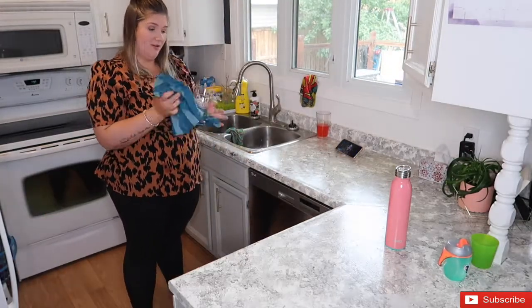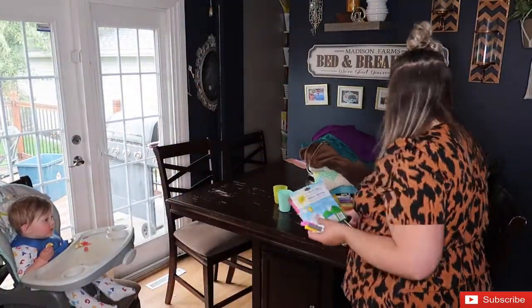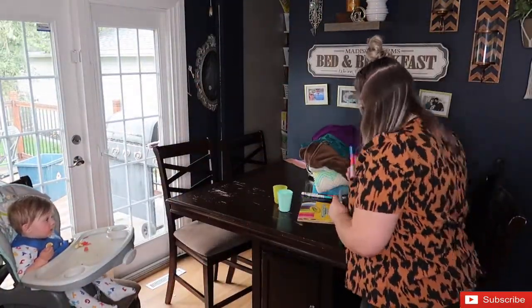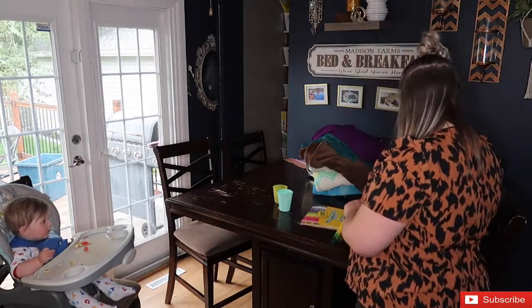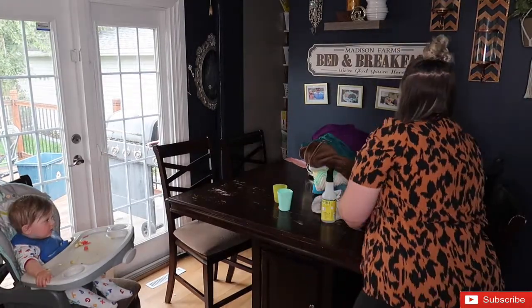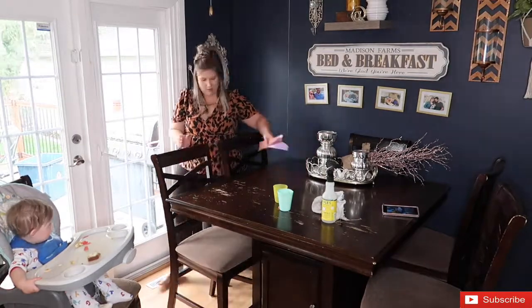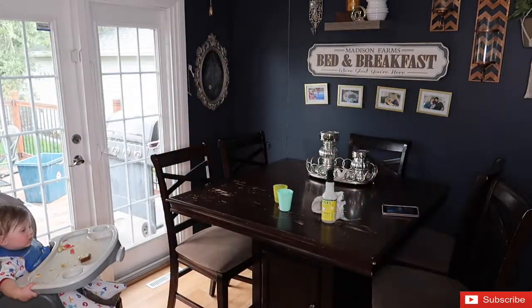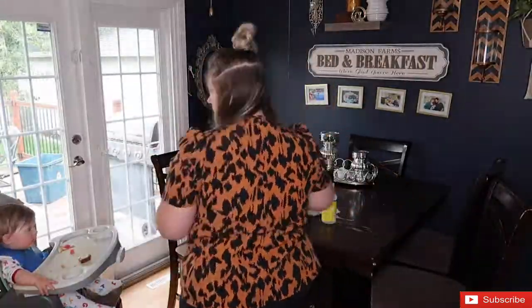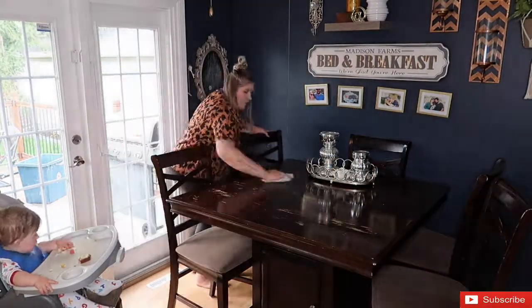All right, so while Dawson's eating his lunch, finishing up there, I'm gonna tackle this dining room table. So I have a bunch of stuff on here. Holden was coloring on here earlier, and then I have some clothes that need to be put away. So I'm gonna get all this taken care of, get it all cleaned off, and then I'm gonna fold some laundry on there. And once we are done with that, then we will head on back into the kitchen to make more of a mess because I really want to show you guys this really delicious fall soup that I've been making, and it is so yummy.